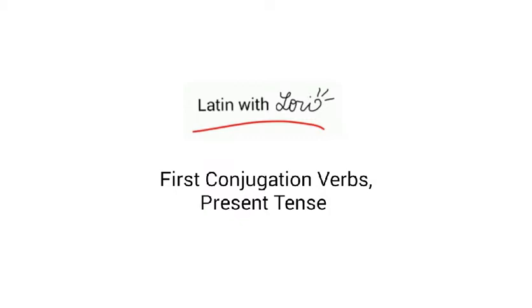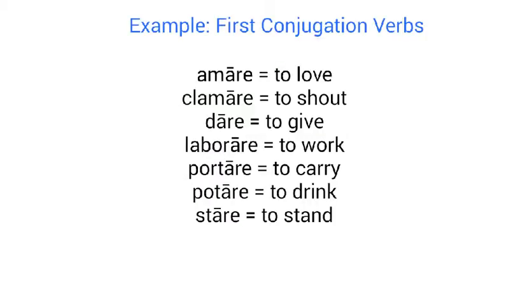Today I'm going to be teaching you about first conjugation verbs in present tense. If you'll look at the list of first conjugation verbs I have for you, you'll notice that they have one thing in common. They all end in -are.